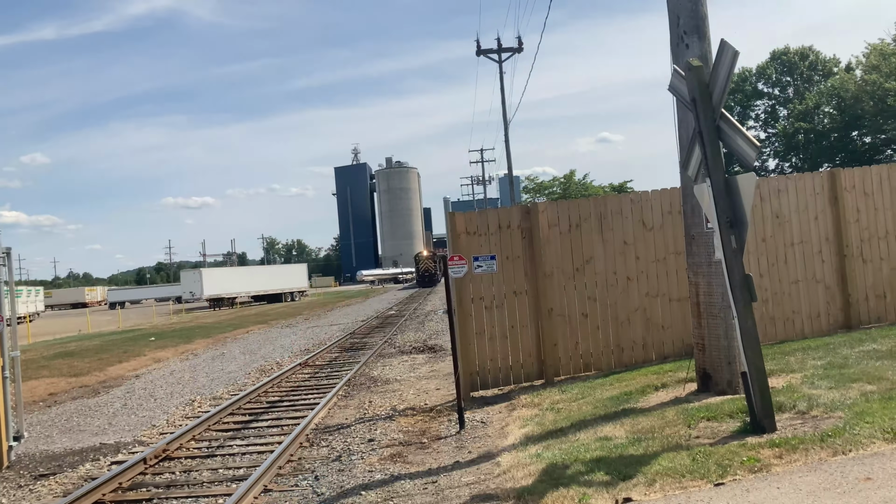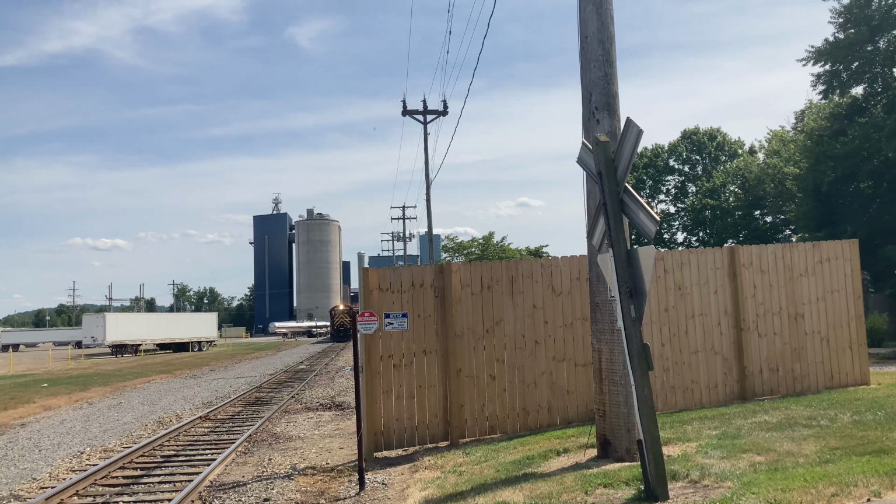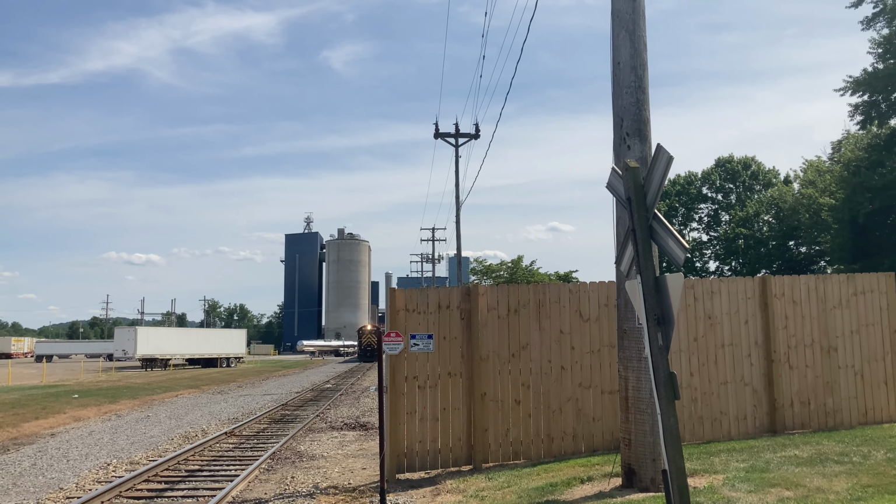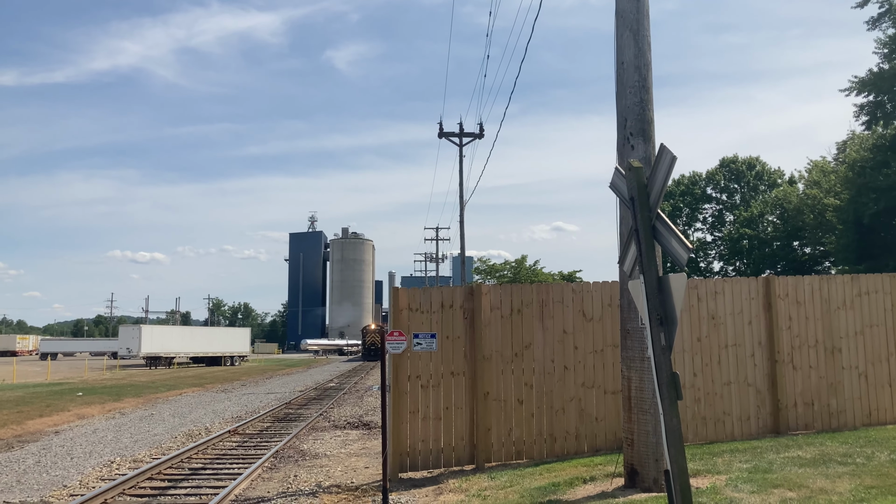At some point, whether it be this year or 2023, a new siding is to be constructed, as well as some new equipment brought into the Smucker's plant to improve how they function here. It's also supposed to have a future mini yard with six tracks coming in as well.